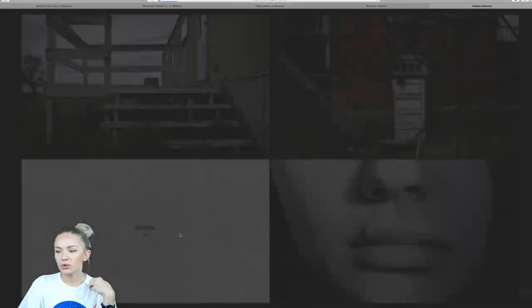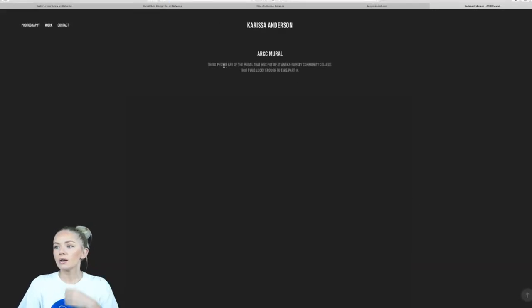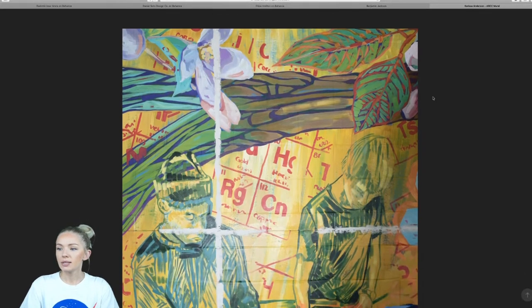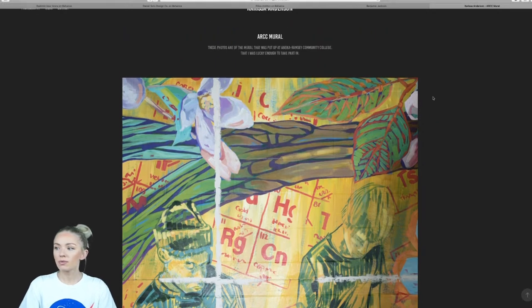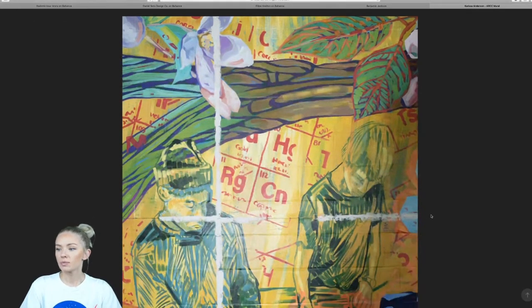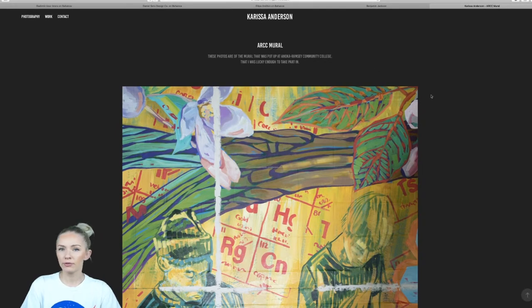Okay, ARCC mural. Let's take a look at that. "These photos are of the mural that was put up at Anoka Ramsey Community College that I was lucky enough to take part in." Okay, it seems like you were painting the mural also. I'm wondering if you did, because you're saying that these photos are of the mural. I can see that, but I don't see basically what you did to contribute here. Did you paint the mural? Did you take the pictures? You took part of it, but what exactly was your job here? That's something I think you might be able to clarify here.